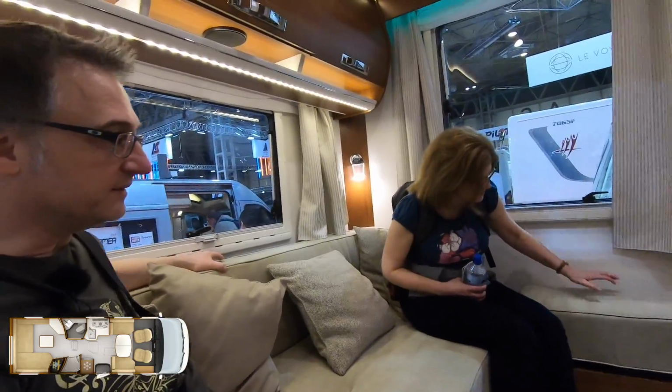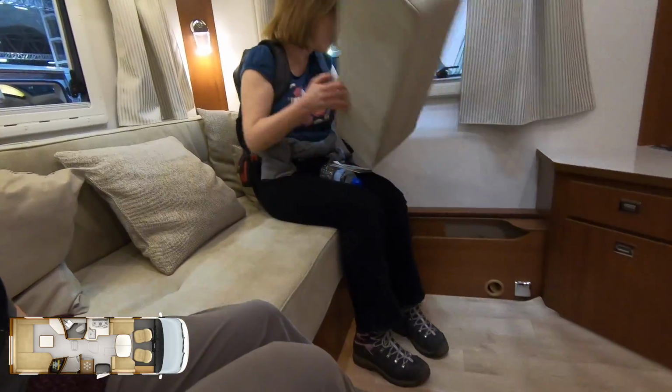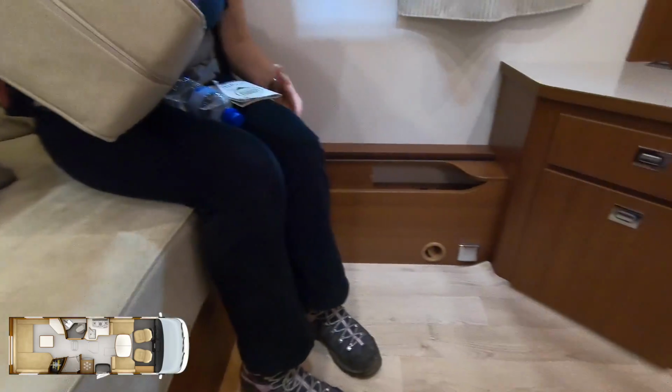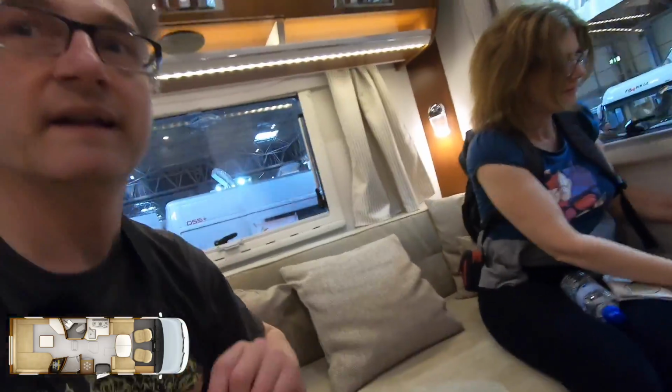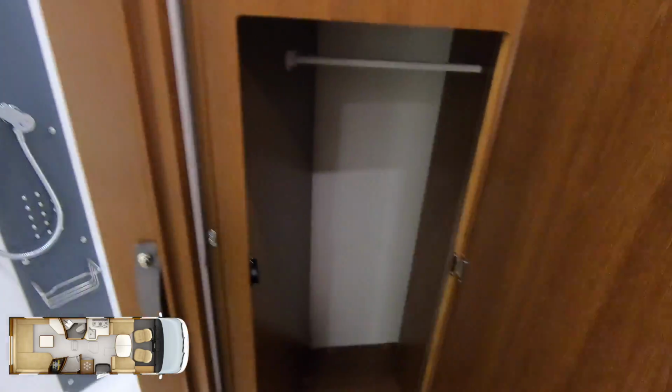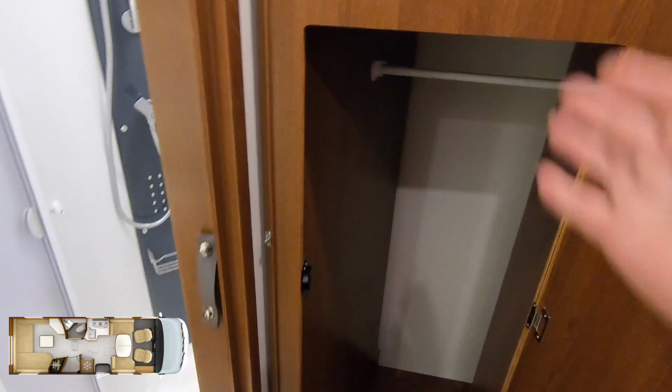This is a bit strange, isn't it? It doesn't sit very well. Don't know what that is. What is that? Footstool? You've got under there. It doesn't fit very well on it. And a wardrobe. A bit of a weird angle, isn't it? That's because the bathroom's a bit of a weird angle. Yes, the bathroom could be bigger, couldn't it? If you chopped off a bit of it.